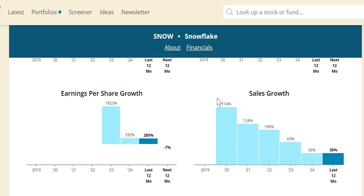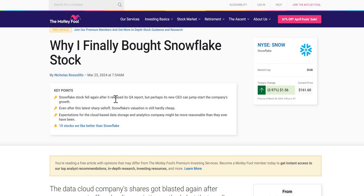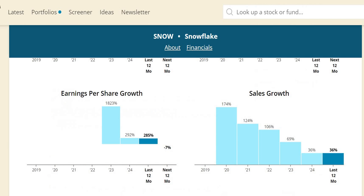In terms of sales growth, well, triple digits, as we did mention in 2020, 2021, and 2022. It is starting to slow down. Now, this was one of the reasons, as we can see here when we take a look at why the stock did fall. We did see that after releasing their Q4 report, they did lower their forward guidance, and that really hurt the stock. But also the fact that their CEO did step down and a new CEO was to take his place was another reason, or in fact maybe the large driver behind the initial 20% drop.